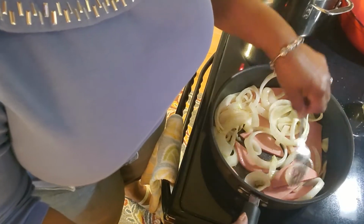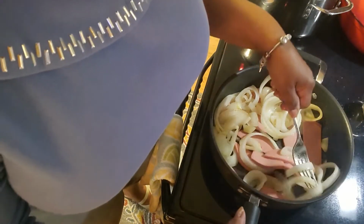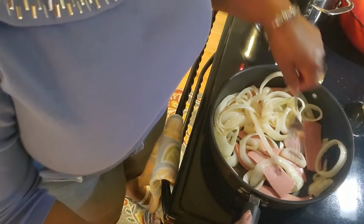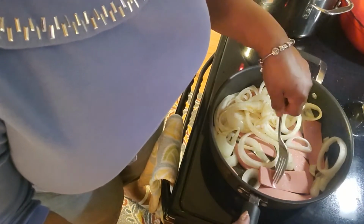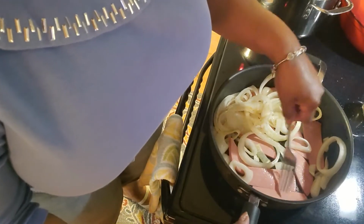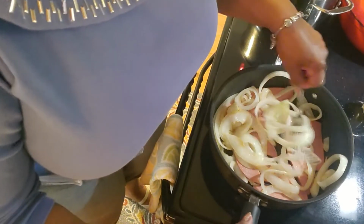So let's get that bologna going. I am continuing to fish out the onion. You'll see the onion held its shape. It's not falling apart. And I'm going to let the bologna cook and let it get nice and toasty. There we go. So this time I'm flipping it over, so I'm putting the onions on top of the bologna.